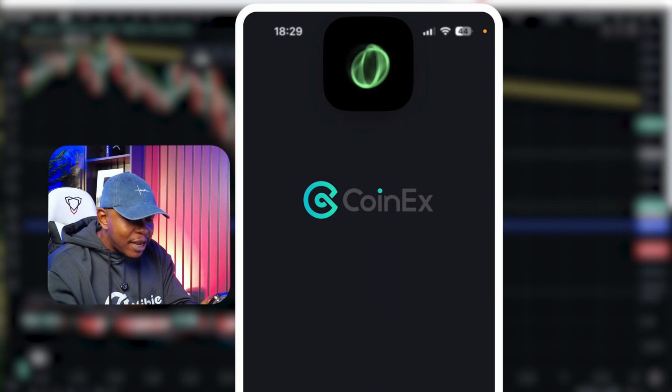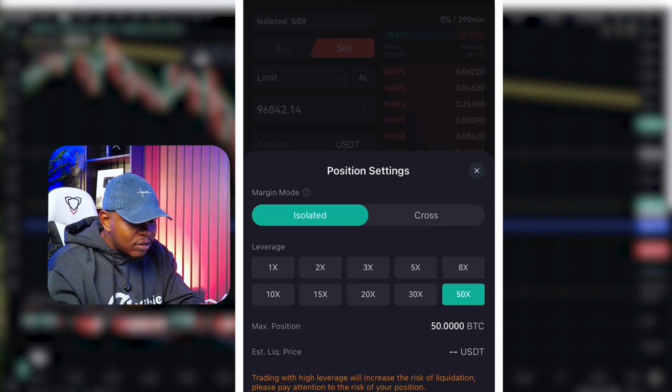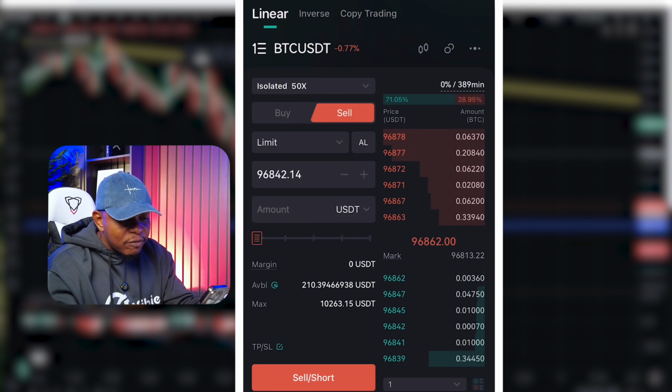I'm going to go to Coinex. Some people say don't pick too much leverage. Here, you can actually use any leverage you want, right? What matters is your position size. I can use 30x, I can use 20x, I can use 50x. What matters is my position size, and I put my take profit properly.